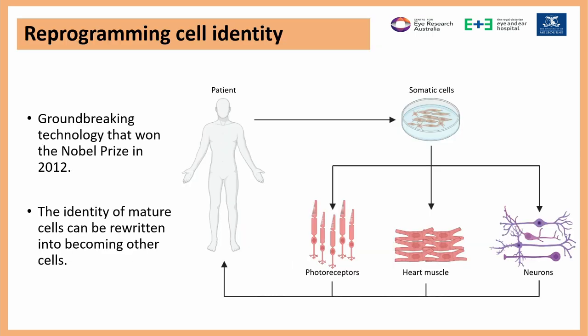So that's why, in my PhD, I want to develop a treatment that would be applicable for all patients living with visual impairment caused by photoreceptor death. It is based on a technology called cellular reprogramming that was awarded the Nobel Prize in 2012.